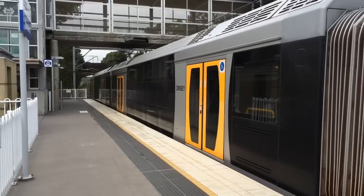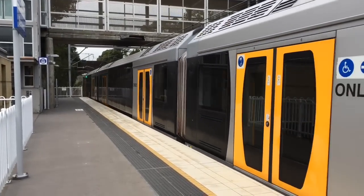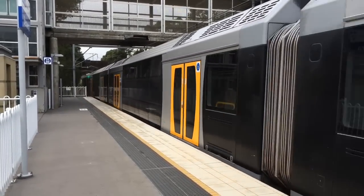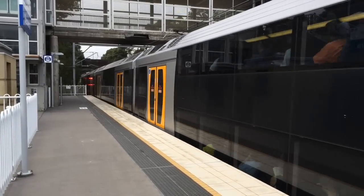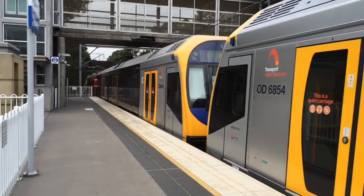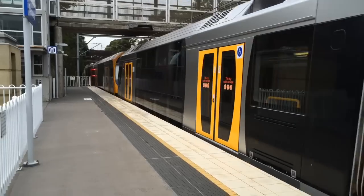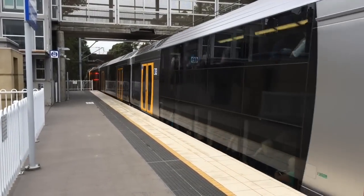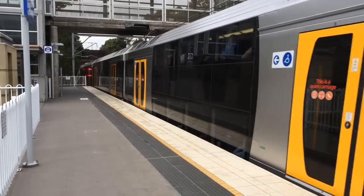Departing platform 3, Oscar H21 being the front four cars, bound for Gosford. H55, the newest Oscar, is the rear four cars. I couldn't film this arrive due to a high number of people on the platform.